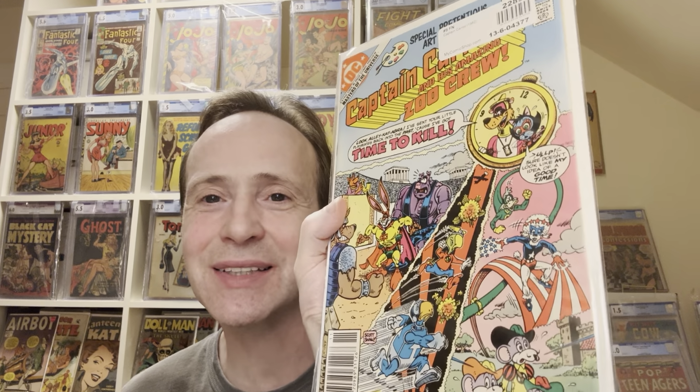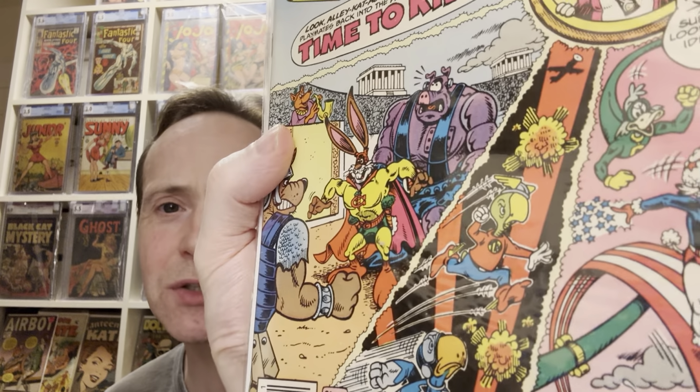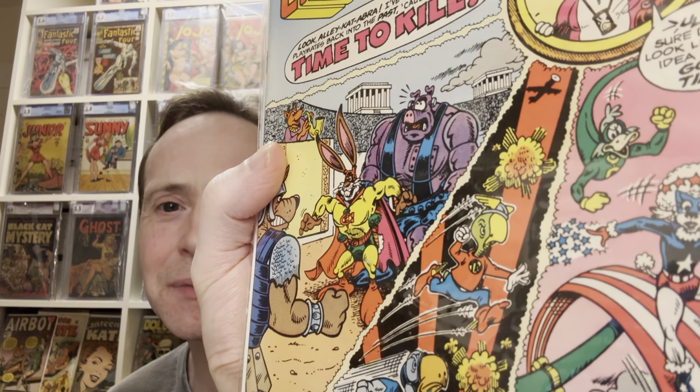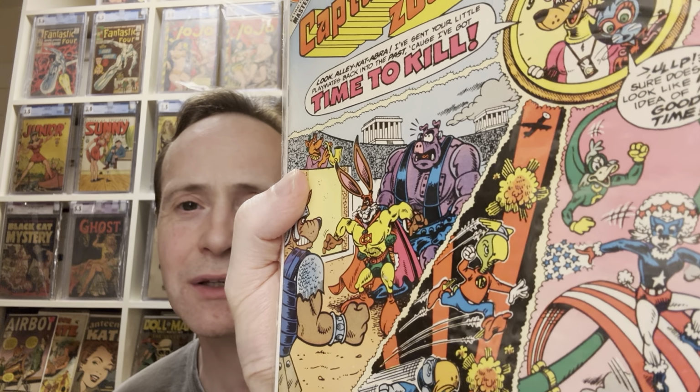And then we got Captain Carrot and the Zoo Crew. And this is #9. I actually have pretty much most of the run. But I chose to show this one because it is the first cover appearance of McSnurtle. And I'm zooming into him. He's the turtle that looks like the Flash. That's McSnurtle in his terrific form.